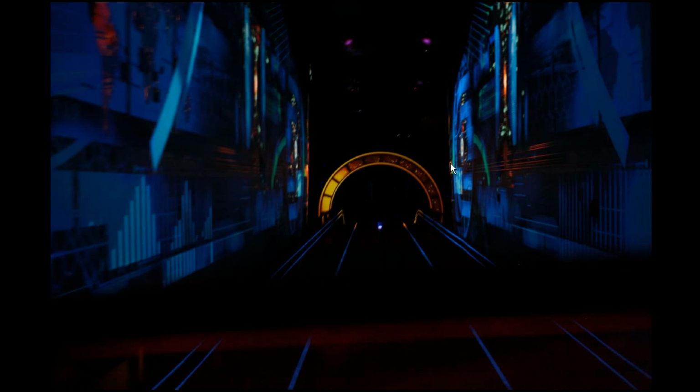Now pay attention to this quite large blue silhouette here on the side. We're going to take another look at that. That's the World of Motion logo, and it's displayed on both sides at the top of the lift hill. This is an homage to the ride which was here when Epcot first opened.